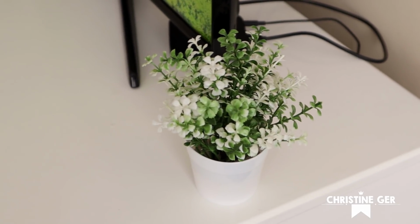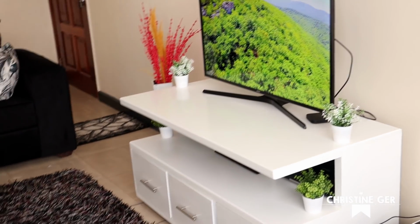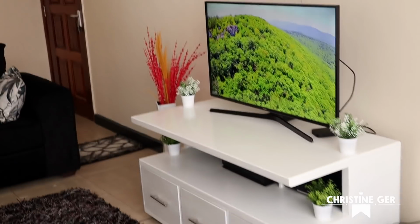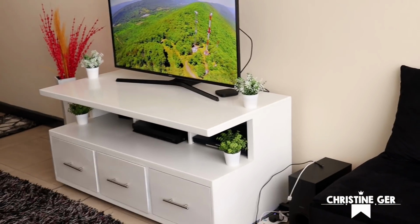This plastic flower you're seeing and the other one right there, I got all of them from Carrefour. And maybe if you want to use them in your house as well, you can put them in the bathroom, in the kitchen, anywhere. So yes, I got those from Carrefour.